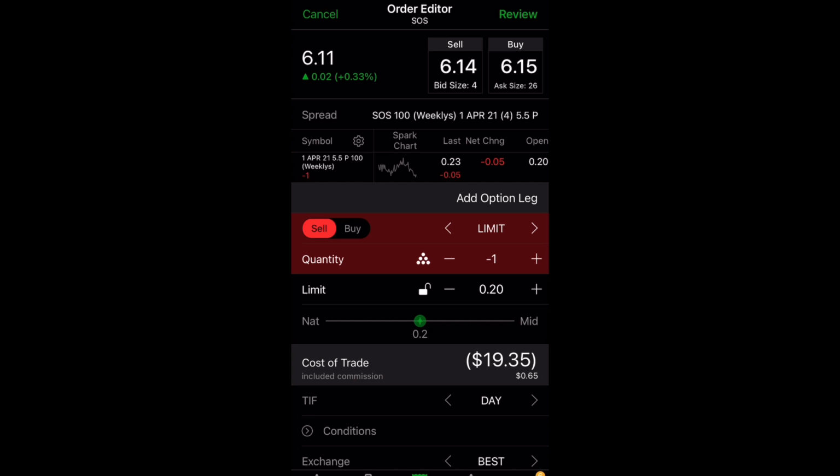Now you're looking at a $550 strike price. So all you need now is $550, and you would get $20 still. That is still a pretty good return in less than a week, guys. So those are a couple option strategies.